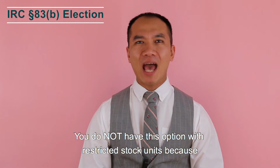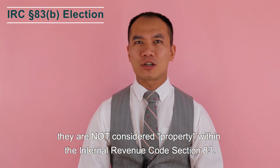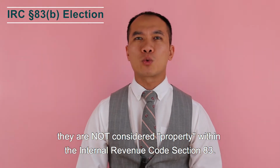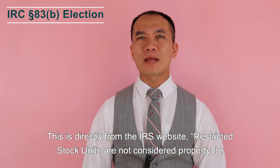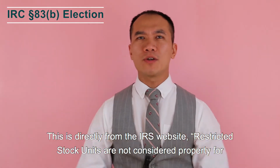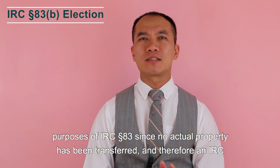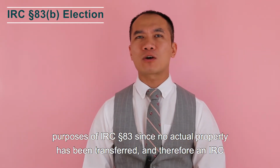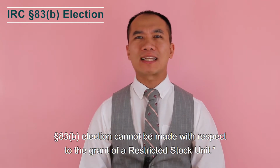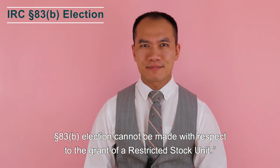You do not have this option with restricted stock units because they are not considered property within the Internal Revenue Code Section 83. This is directly from the IRS website: restricted stock units are not considered property for purposes of IRC 83 since no actual property has been transferred, and therefore an IRC Section 83(b) election cannot be made with respect to the grant of the restricted stock unit.